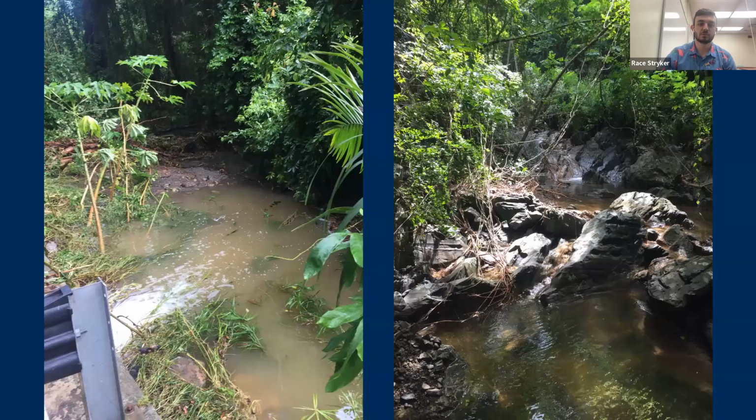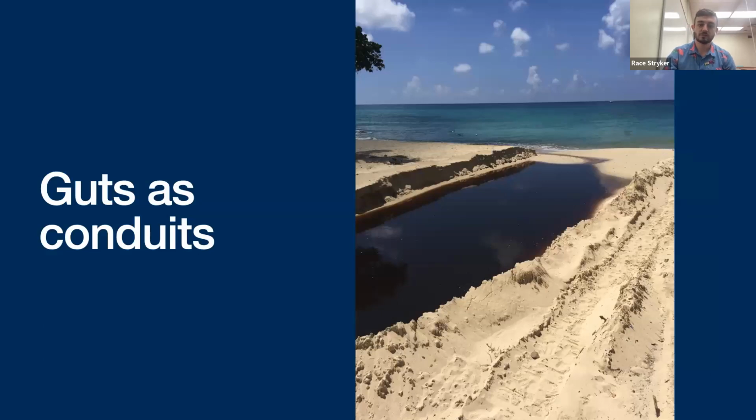Here you can see a couple of examples of erosion and suspended sediment in water in different areas in the Virgin Islands. The one on the left obviously has much more suspended sediment than the one on the right. And when it rains, a lot of that runoff is aggregated in guts or ephemeral streams in the Virgin Islands. Here you can see after a significant rain event, there was enough water to flow through the gut, scour out a beach, and wash a lot of that yucky brown water into the marine environment, which is also transporting that sediment.